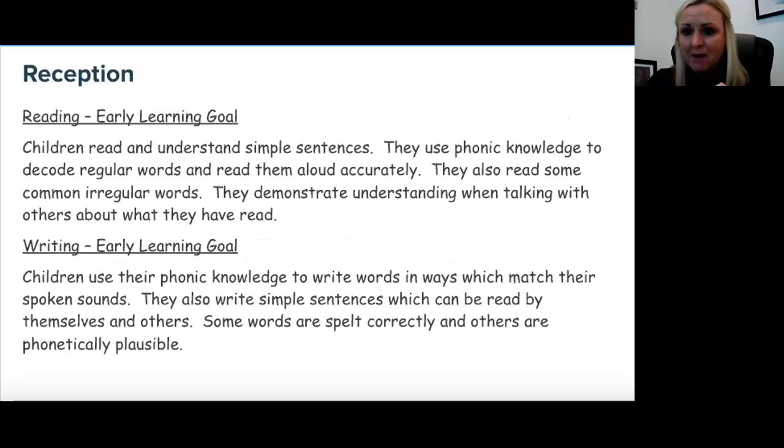Again, this is an information sharing slide, really, just taking it directly from the national curriculum. And this is where our children need to be by the end of reception. No pressure. They should read and understand some sentences, use phonics knowledge to decode regular words. They should also recognise irregular words. Our English language is extremely complex. They should demonstrate an understanding of what they have read. Thank you, Ross. Next one.